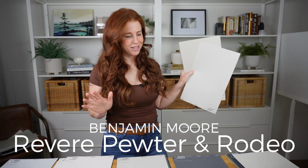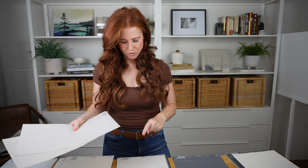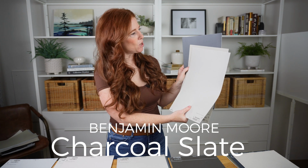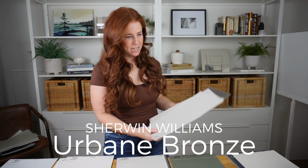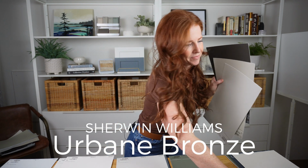Now we will move along to Benjamin Moore, Revere Pewter, and Rodeo. If you were eyeing up those ones, I don't blame you. They're fantastic. You might have looked at Agreeable Gray too, which we're coming up to next. We're going to start with Charcoal Slate, nice moderate gray with a blue undertone. Look at that, Revere Pewter, Rodeo. I like it a bit more with Rodeo because Rodeo has a little bit less green in it, whereas Revere Pewter can flash that green. I also like them with Urbane Bronze. I love this color so hard.